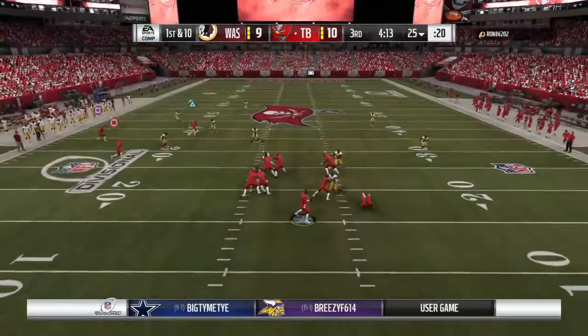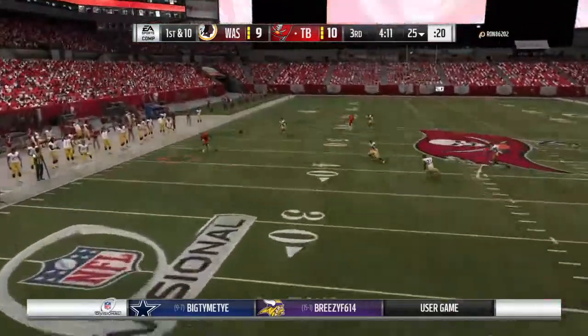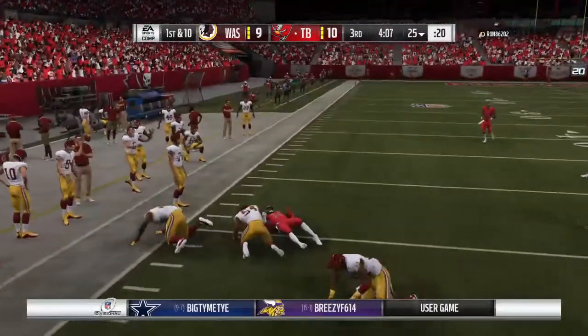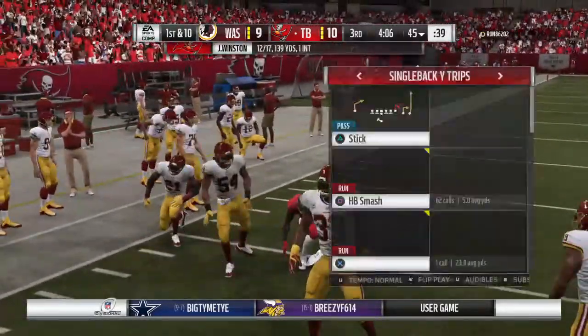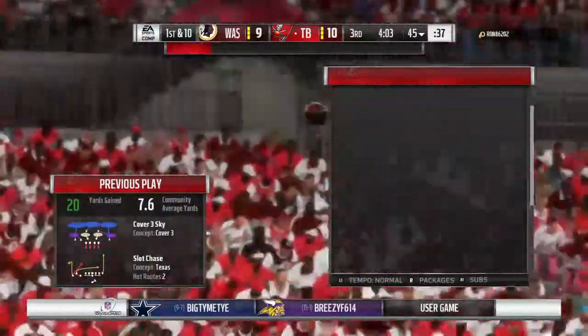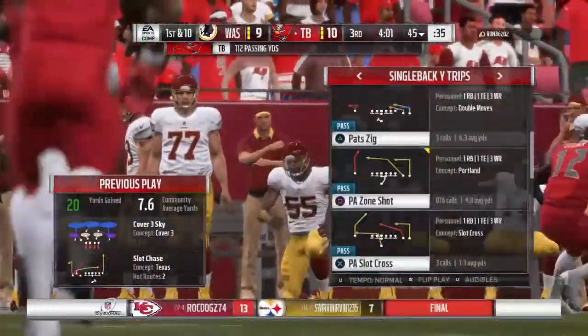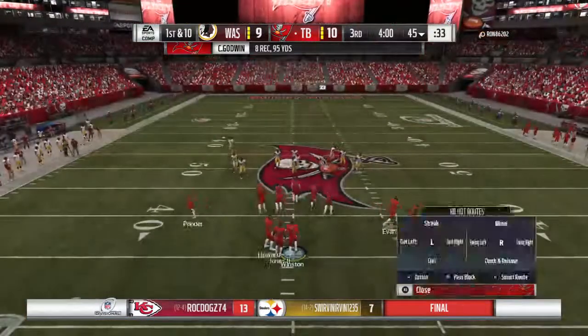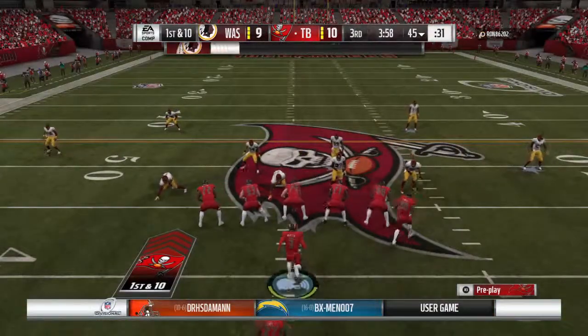To throw, Winston. Space to maneuver at the 40. And he's got his man on the comebacker. And all the way up to the 45-yard line. An ideal beginning of the drive there as they'll get 20 and a 1st down. The big play to start him out has him at the 45 already.